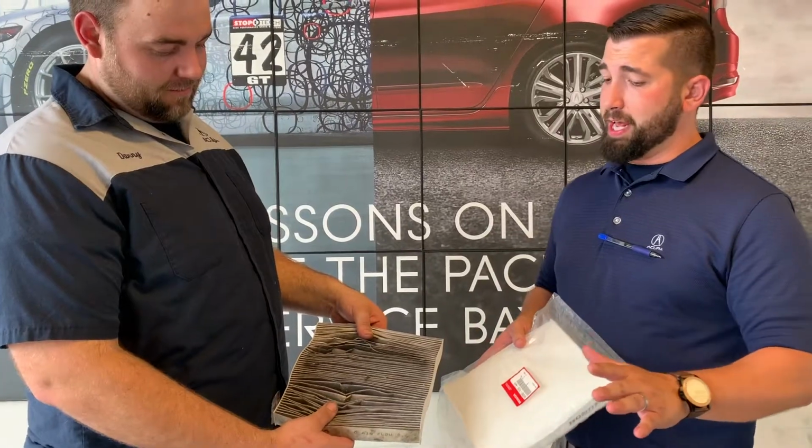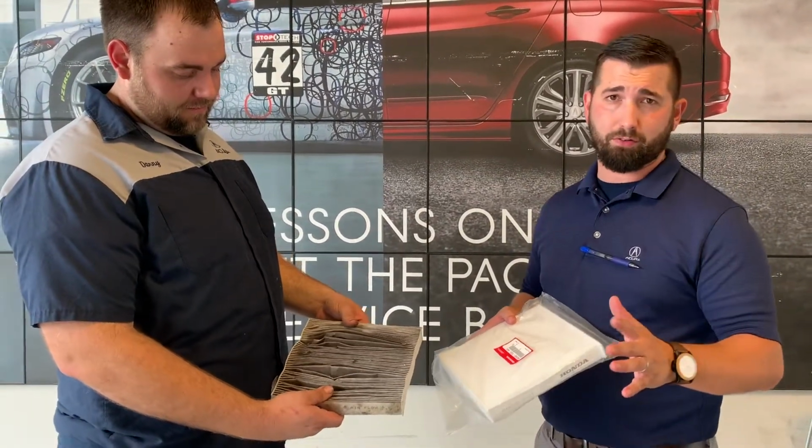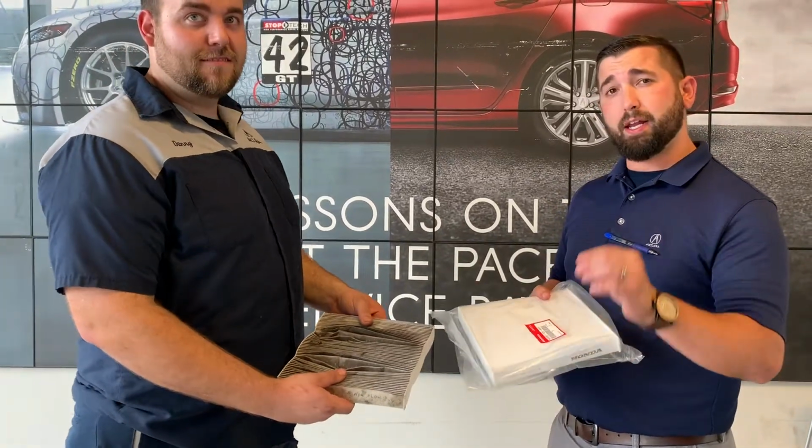You can find these cabin filters at an array of shops and independent locations. The benefit of using a factory filter is that it's going to fit in the vehicle precisely so that it does catch any contaminants that go through the system, as well as maximizing the airflow from your blower motor.